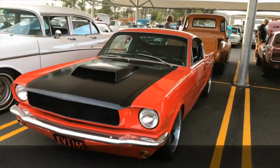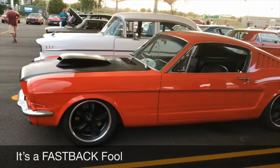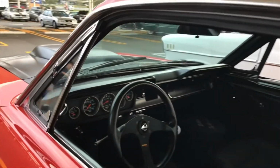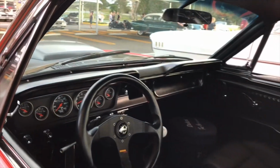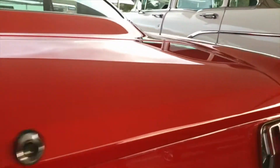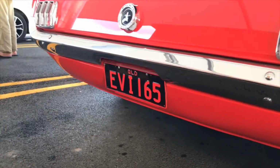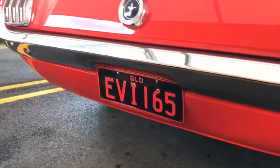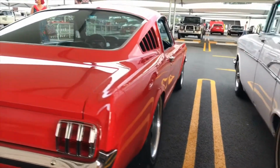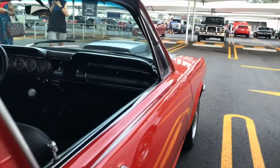And here it is. Cleanest, smoothest looking coupe, in my opinion, of course. Getting a bit dark. I hope you get to see everything. So they've removed all the trim from the bumpers. I love the way she has kept everything chrome still. Just sits absolutely beautiful. Definitely my Grail Mustang. And if you're watching this and you own it and you ever sell it, you let me know.